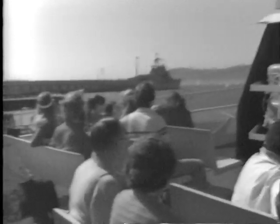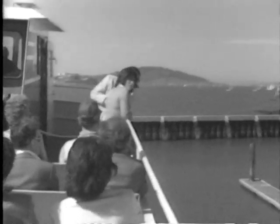Thank you, Captain. Now, there are some Coast Guard regulations that we ask you to observe for your own safety and protection. First, please do not lean over the rail. And then, please do not stand on the benches of the upper deck, nor sit on the backs of these benches. Thank you.